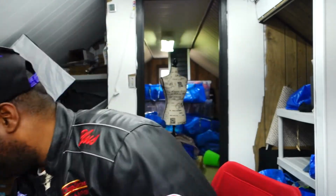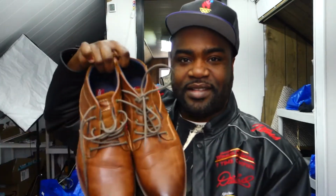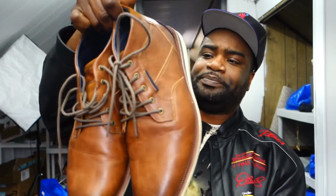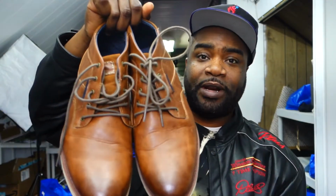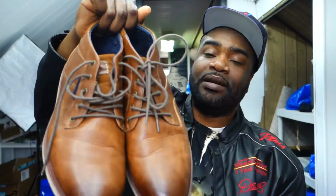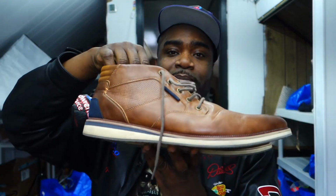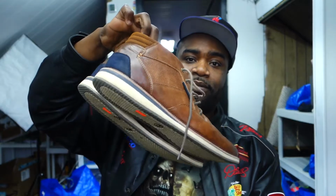I got one more. Look at this. This right here is London Underground. These go for about $40. I've never seen this brand. It's called London Underground. This style right here is called the Beckham.